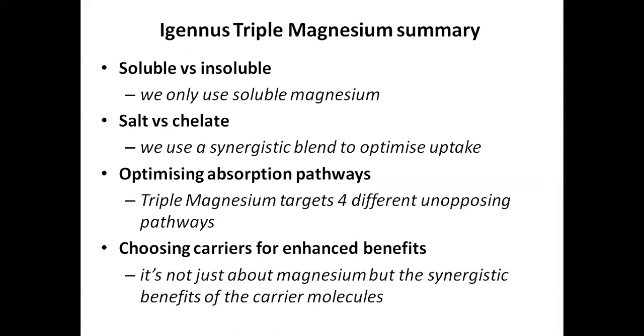So our soluble magnesium citrate helps to keep the pH nice and healthy so that our magnesium citrate can be absorbed. We use a synergistic blend. Magnesium citrate as a salt is really good, but the benefits of adding some chelates in there provide optimized absorption and uptake. We target four different unopposing pathways. So it's like opening all the windows and all the doors to allow magnesium in.